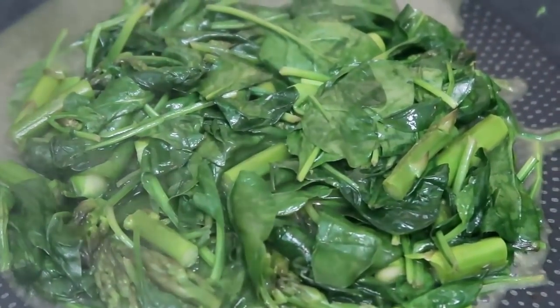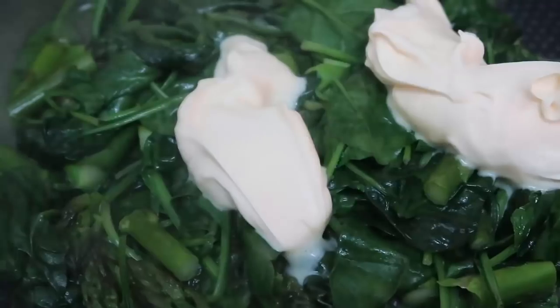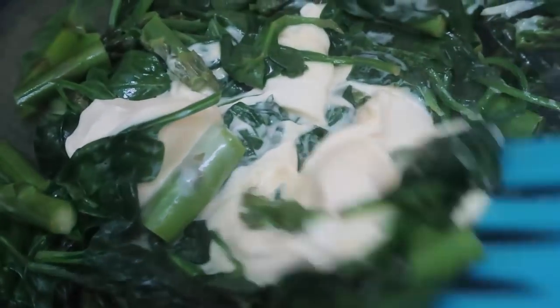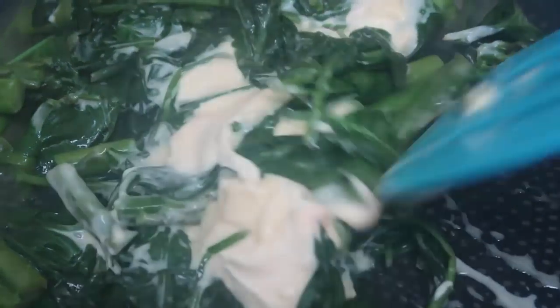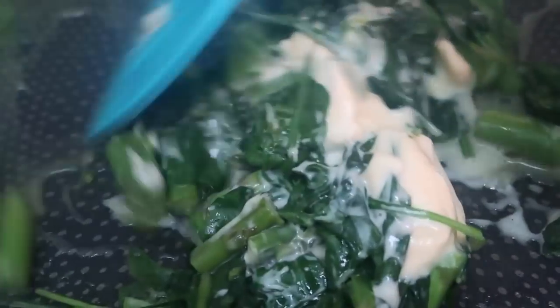So yeah, I'm going to add a little bit of mascarpone now to make this nice and creamy. I've added in a couple of generous portions of mascarpone and now we'll just mix through the mascarpone and the asparagus. It's kind of like creamed spinach but with asparagus as well, and it is so yum and it's getting steamy here. So I'm going to cook this and then we'll see to our eggs.